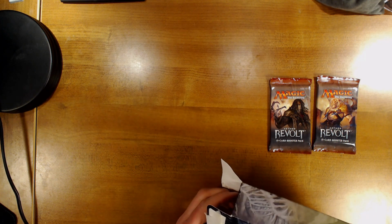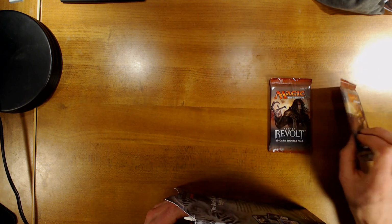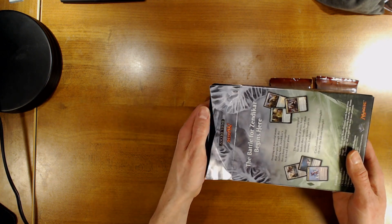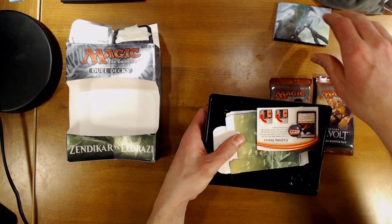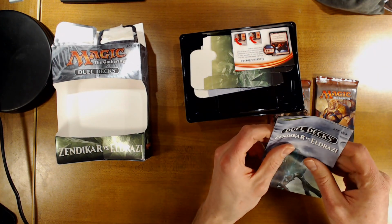This Aether Revolt, which I believe is a Kaladesh setting? I can't remember. I think it is. Those seem to be the ones that you can find everywhere now. They're the new hotness, I think. So it's hard to find much else. But I didn't go to that many stores. I went to like two stores and just couldn't find much.